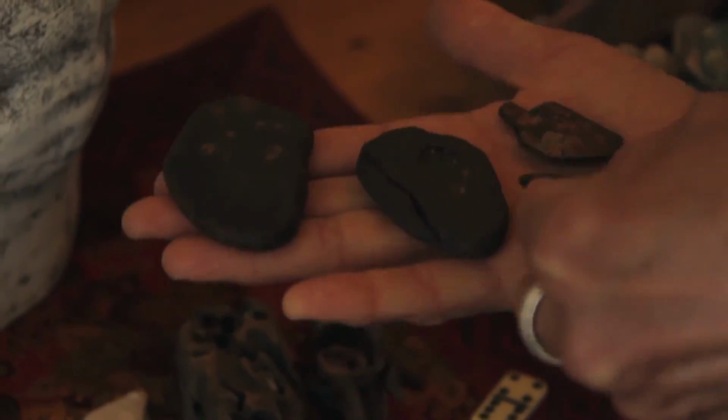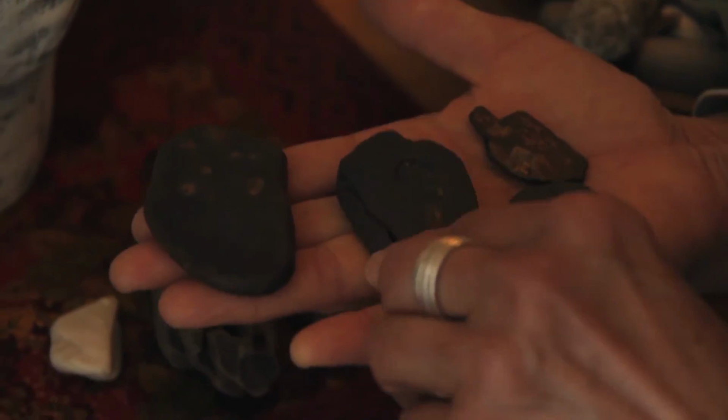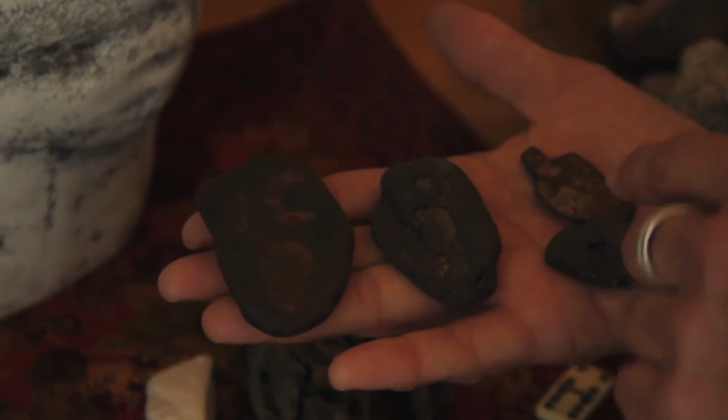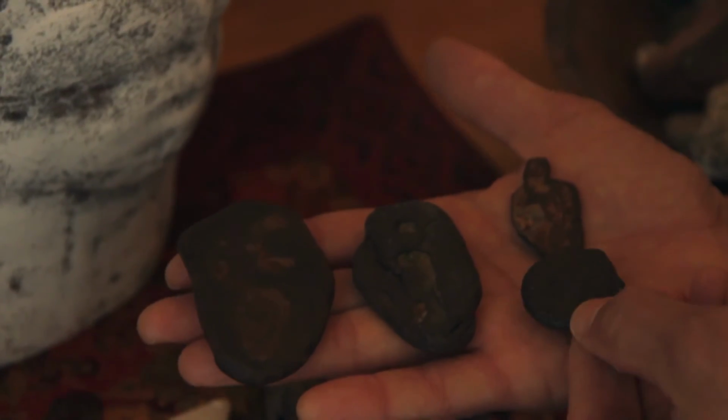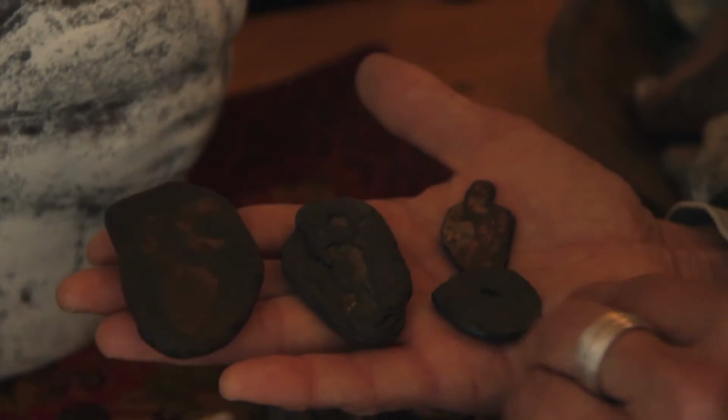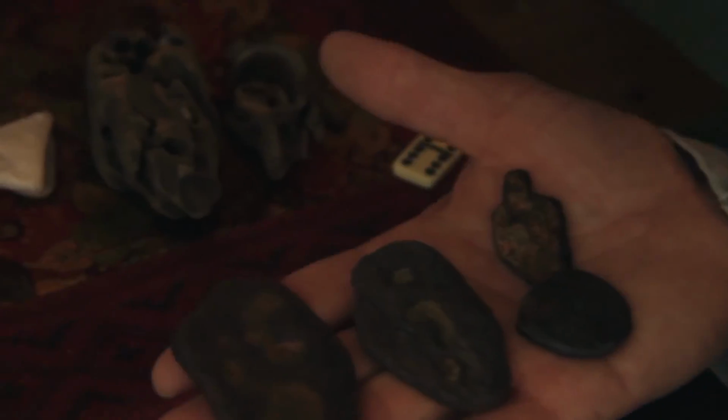These are all like rusted metal things. Technically not rocks, but totally cool shapes. And they feel really cool. They're quite heavy. That's a face. That's a guy. This is like a coin or something, or probably a washer. Some piece of metal. This, I don't know what it is. It doesn't feel like a rock, but it is. Weird.